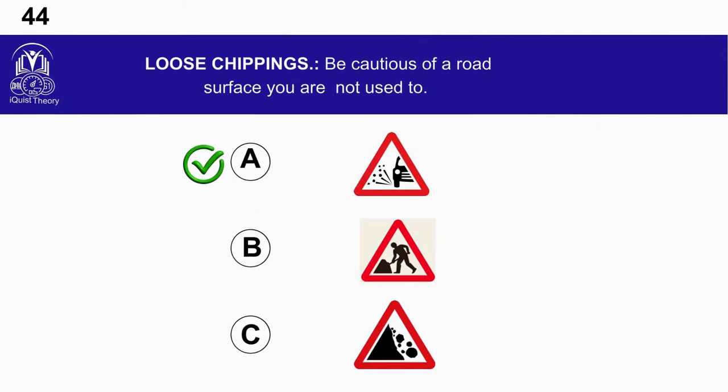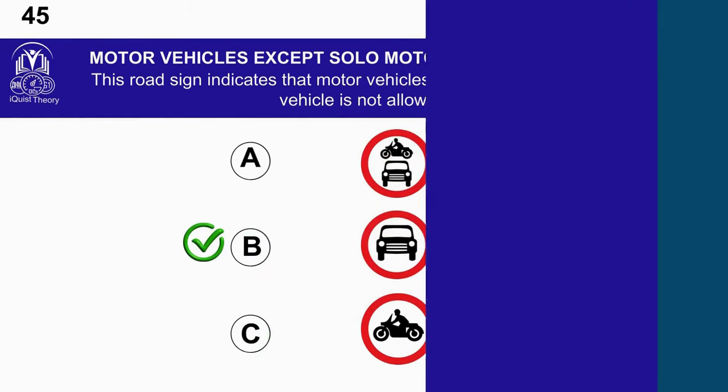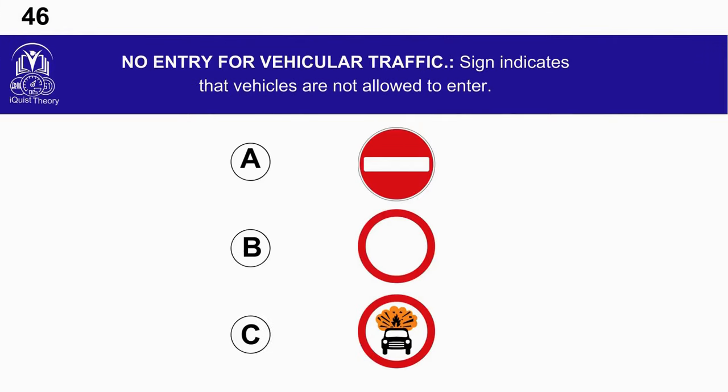A is the correct answer. Motor vehicles except solo motorcycles prohibited. This road sign indicates that motor vehicles excluding a certain kind of vehicle are not allowed. B is the correct answer. No entry for vehicular traffic, sign indicates that vehicles are not allowed to enter.